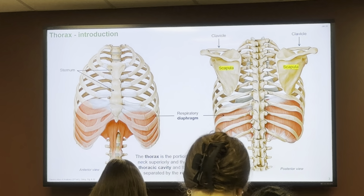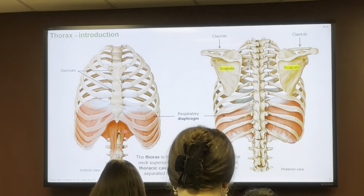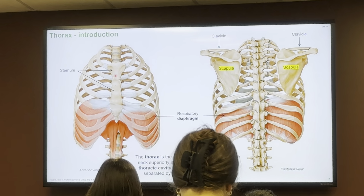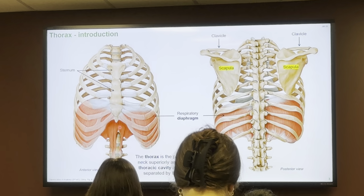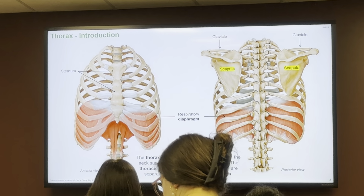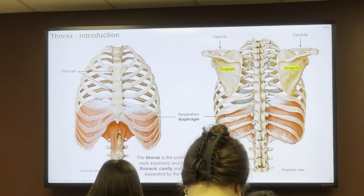So to begin, the thorax is the portion of the body basically between your neck and your abdomen. The thorax is bound by the ribs out here, and the sternum, and the separation of the thorax from the abdomen, which will be below, is this large sheet of skeletal muscle called the diaphragm, or more technically the respiratory diaphragm. This is the partition that keeps our thorax and our abdomen separate.